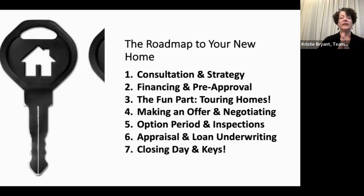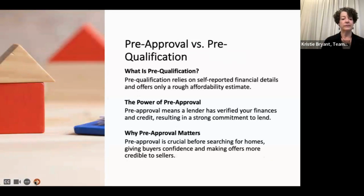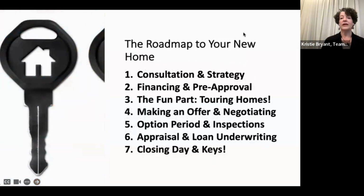So what you're doing when you start your home buying process, first you have your consultation and strategy. We're getting clear on what it is that you're wanting, the timeline, what is your budget. Your financing and pre-approval, that's going to happen with a lender. Sometimes you're pretty early in your stage, and so you are not going to be ready to have the lender pull your credit, but it's still important for you to have that conversation early on with the lender so you can understand if you're prepared or if you need to be saving up some money, if there's something you need to pay off.